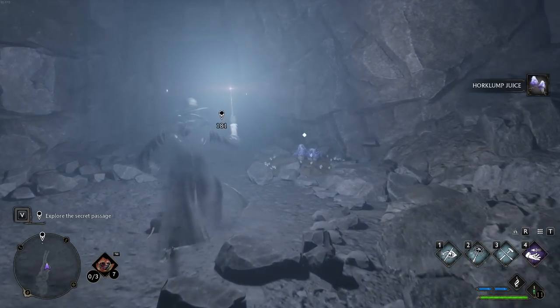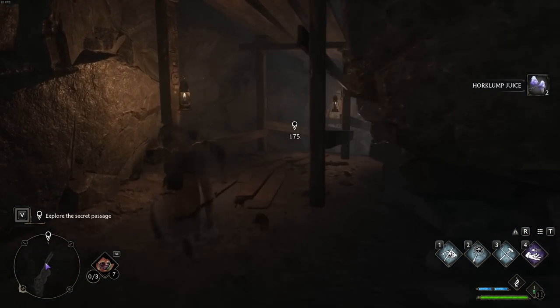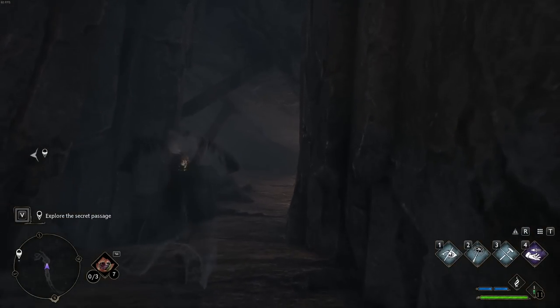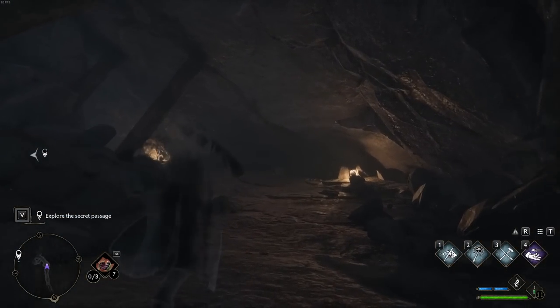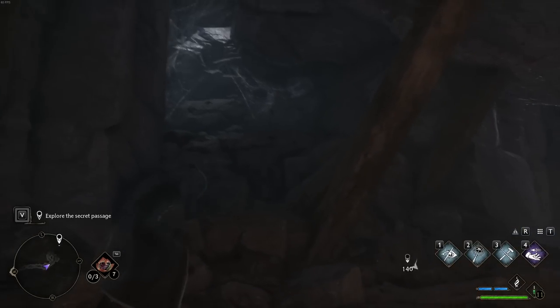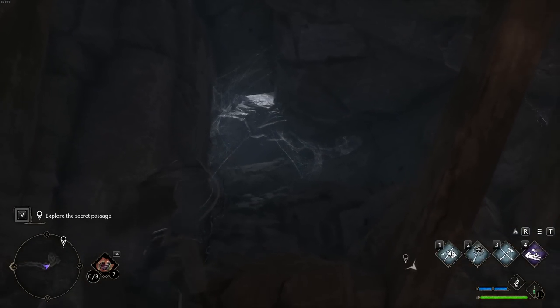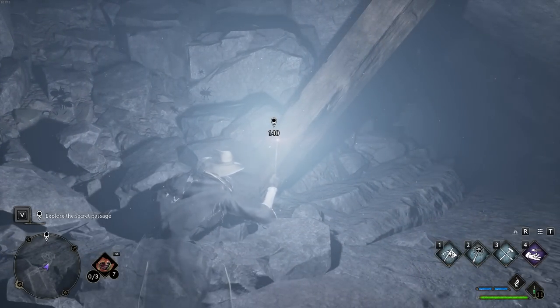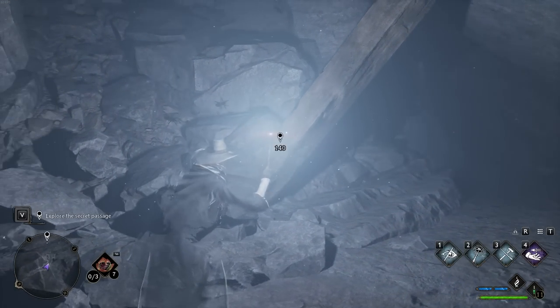Oh, Horklump juice. This is perfect for our potions. I'm trying to illuminate just a little bit, not too much. What was open and really easy to navigate before is getting very claustrophobic. It looks like they've had... That's so many spiders. Look at all of those spiders.